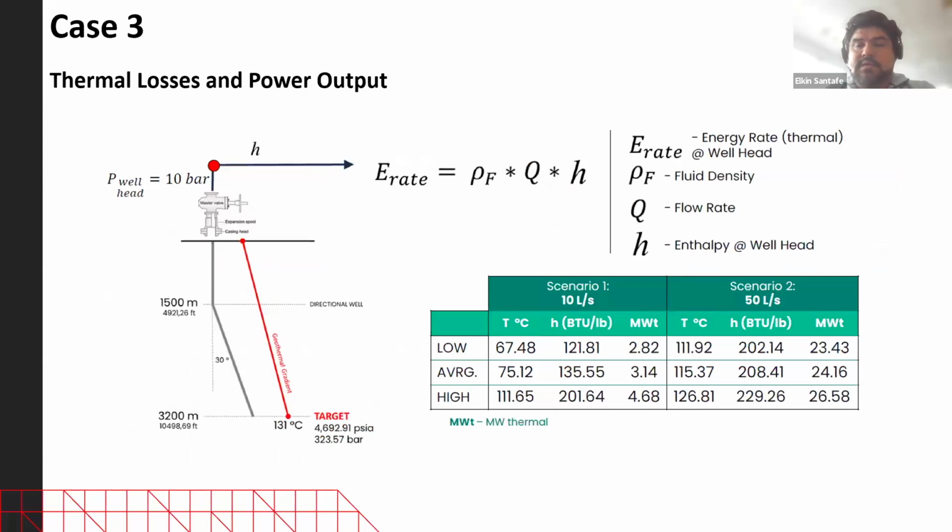Now, with this in mind, we can take the exercise a little bit further. If we assume that we use the heat that we are extracting to exchange it with the ORC plant, we could estimate how many megawatts electricity we could get from the reservoir that we are trying to evaluate. And this will help us to sensitize different scenarios.